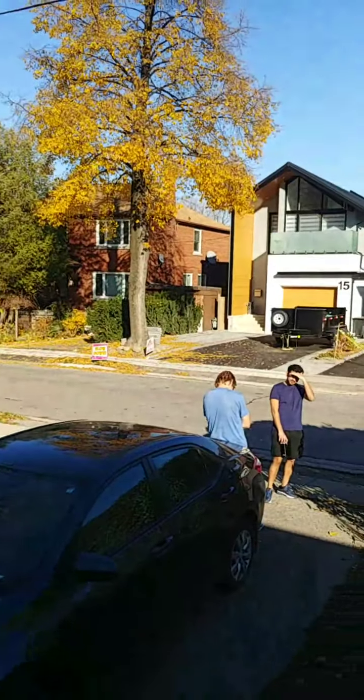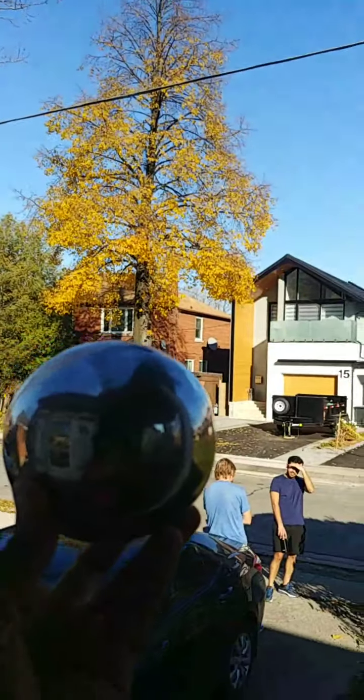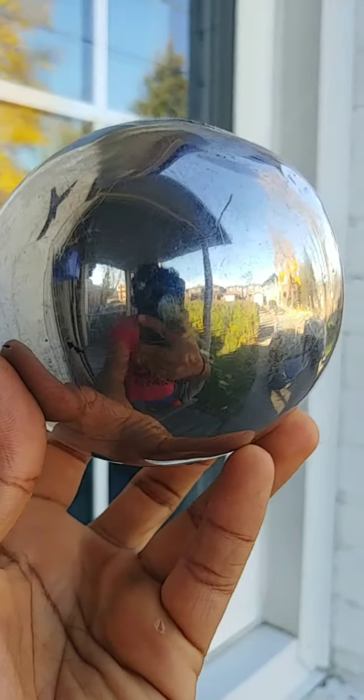Like, for example, if I were to take it outside here, you can get a really good idea of how texture works. I'll say hi to my roommates there. So I use this chrome ball to just get a good idea of how environments need to be lit and how my materials would react to these different environments, whether they're indoor or outdoor. So it's really useful to have a chrome ball if you don't have one.